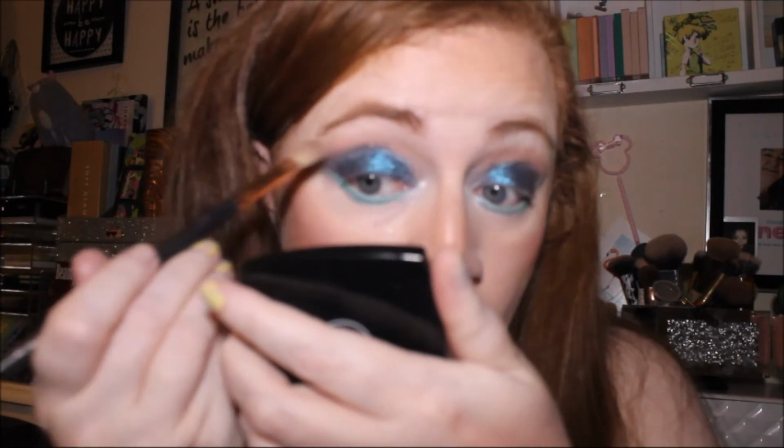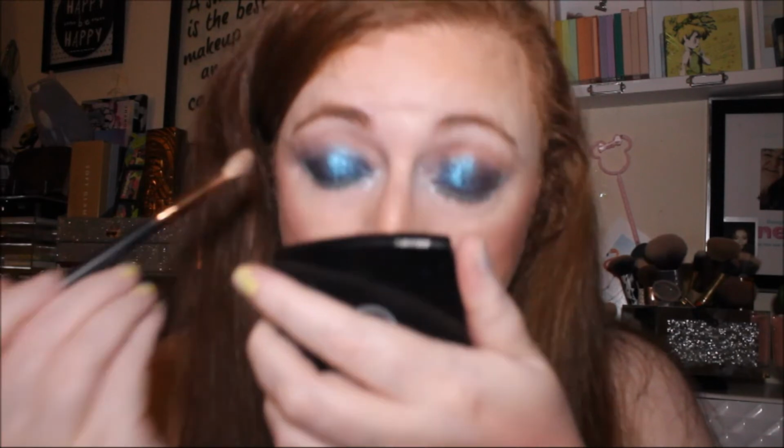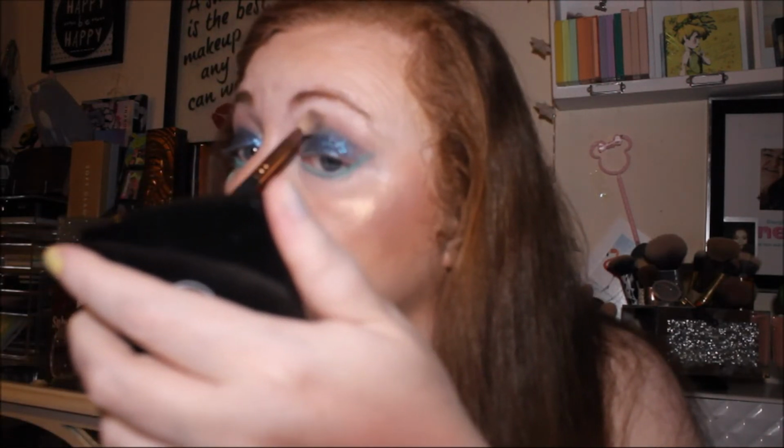So that's that. Now we are going to blend it out with this first brush I use, the Zoeva 227 Luxe Soft Definer brush. And then we're going to put something on the brow bone, which there's nothing in here. So let's go back into the Too Faced chocolate bar and use white chocolate. I don't know if I did this yesterday. I don't think I did. Yeah, I'm really liking that.